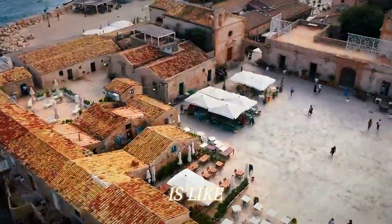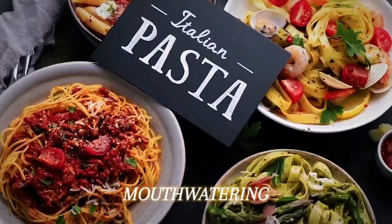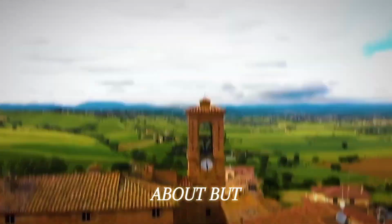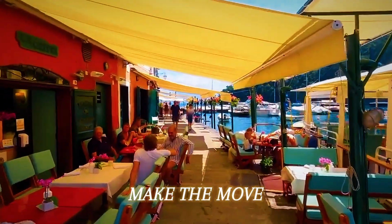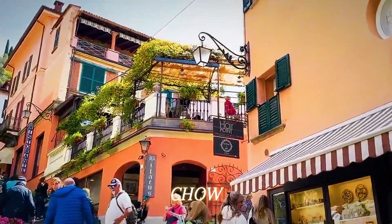Moving to Italy is like stepping into a postcard. Rolling hills, ancient architecture, mouth-watering pasta, and that dolce vita lifestyle everyone dreams about. But before you pack your bags and start practicing your Italian hand gestures, let's talk about how you actually make the move. Spoiler: it's not as simple as eating gelato while shouting ciao.